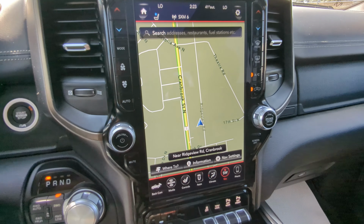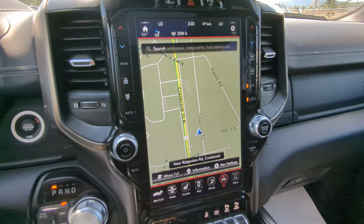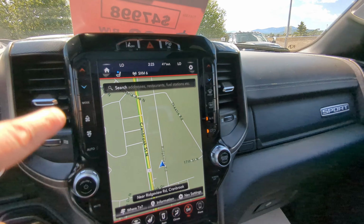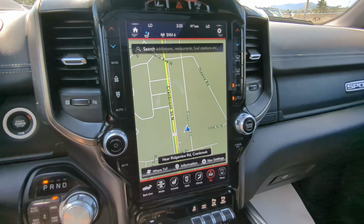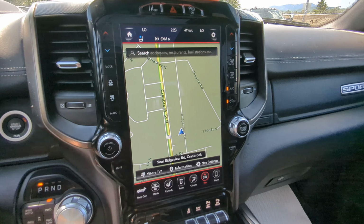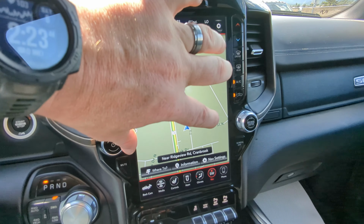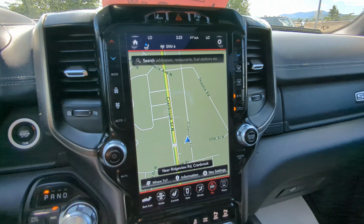So then you've got your navigation screen, which occupies that giant 12-inch screen, located in the portrait orientation, which I actually really like, because it does sort of show what's coming down the road a little bit compared to these bigger screens that you see in some vehicles now where they're orientated the other way.